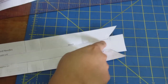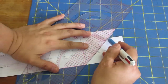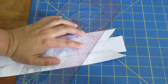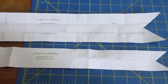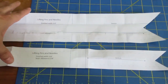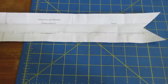Now I'm just going to fix this point here so that it does end in a point. I'll just get my ruler, align it to one of these slants, and just keep going until I reach half of that point where I added, and then over here. And this is going to be the new shape. So if you compare it to an original and this one, you can really tell how much wider it is. Although when it's finished, it's only going to be about half an inch wider. And the way you sew it, everything will be the same.